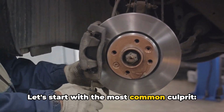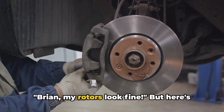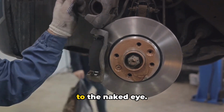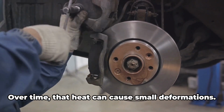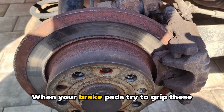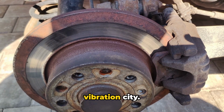Let's start with the most common culprit, warped brake rotors. Now I know what you're thinking. Brian, my rotors look fine. But here's the thing. Warping isn't always visible to the naked eye. These rotors deal with a ton of heat every time you brake. Over time, that heat can cause small deformations. When your brake pads try to grip these not-so-smooth rotors, boom, you've got vibration city.